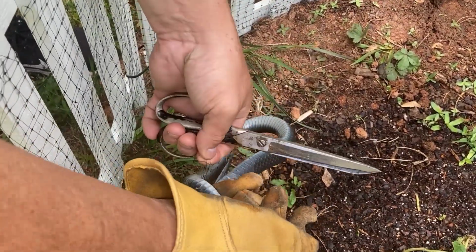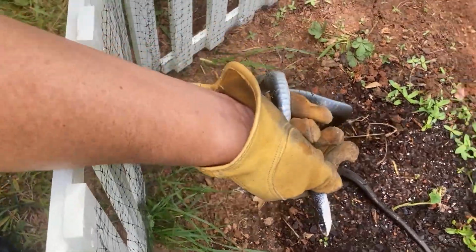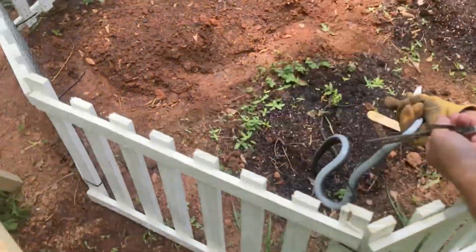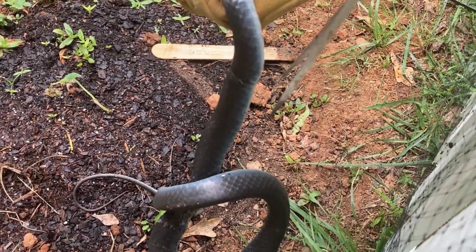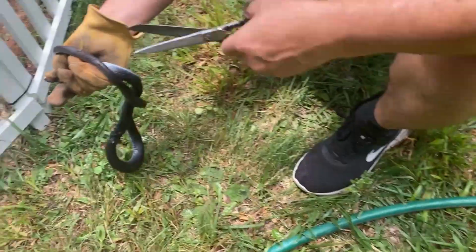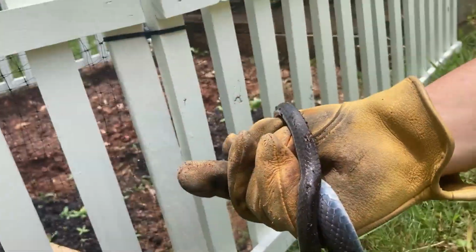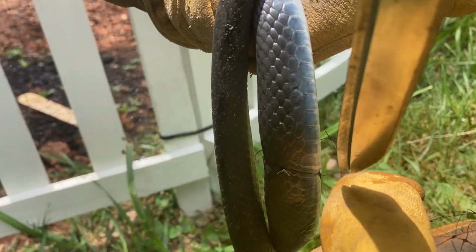She's getting tight around the... One more. Ooh, I don't want to get her scales. What is she? Oh, she's trapped down here too. All right. So, can you put a little tension on the netting? Pull it from back here so I can get the scissors in there.